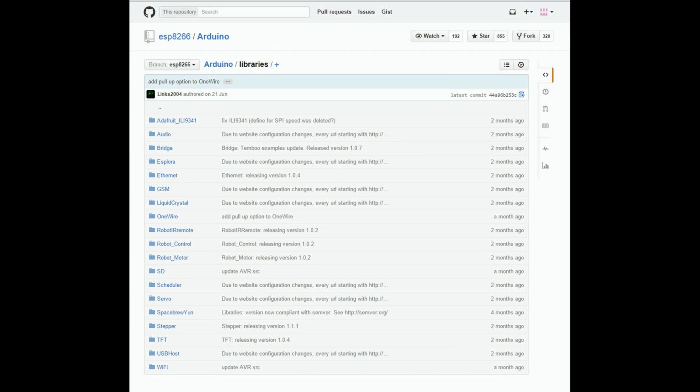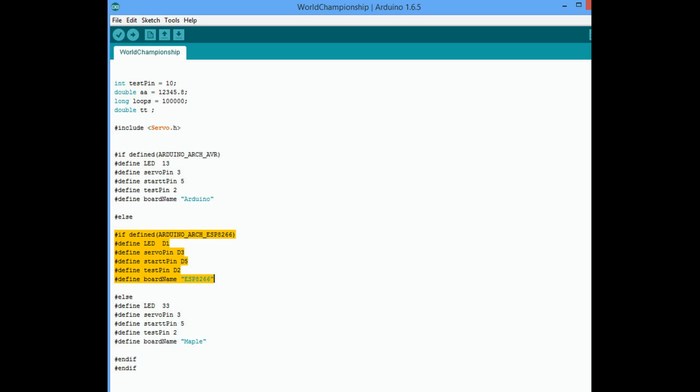But why do I call this board Arduino compatible? Because you can use very much the same code to program them. If you prepared your IDE accordingly, it takes care of the rest. Many standard libraries are already ported and are selected automatically. You just have to pay attention to minor differences.